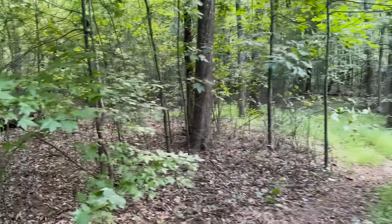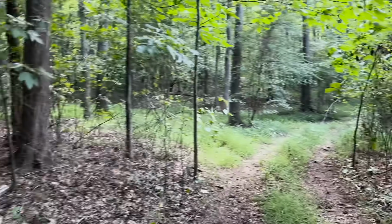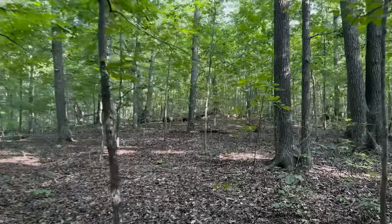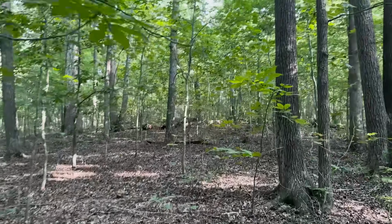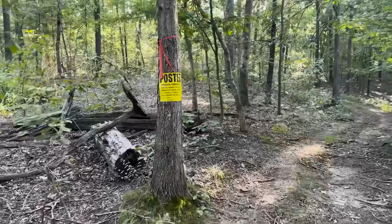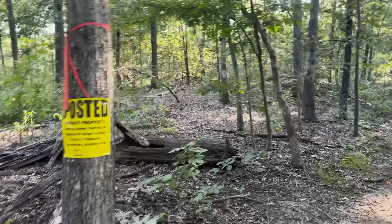But anyways, we're gonna go scout this. It doesn't look like anything special on the map. It's just woods, but we're gonna go do some poking around, see what the deer sign looks like, see if we can find something cool. I found some really hot deer sign here, the yellow kind. There's always a deer behind that.